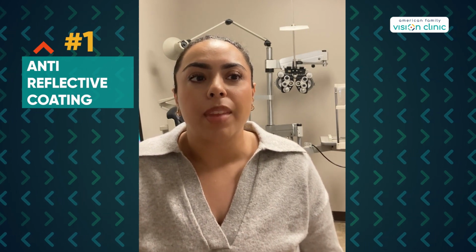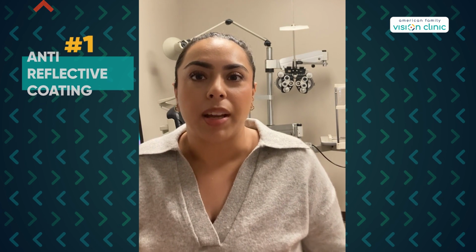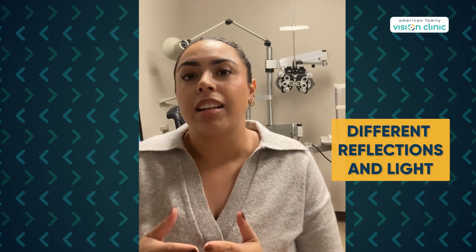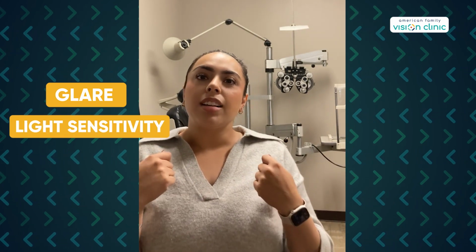So number one is something called an anti-reflective coating, which is the one that I think, if you're asking, is it worth my money to spend on a coating, I would say the anti-reflective coating is the best one. And that's because normally, if you don't have that, there are different reflections and light bouncing off the glass that can end up causing more glare and kind of light sensitivity when you're wearing your glasses.